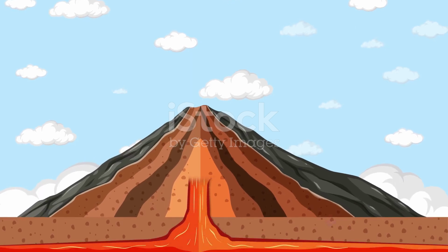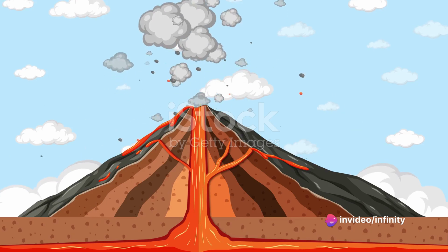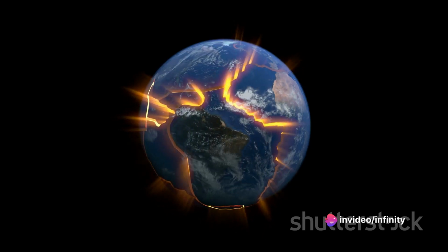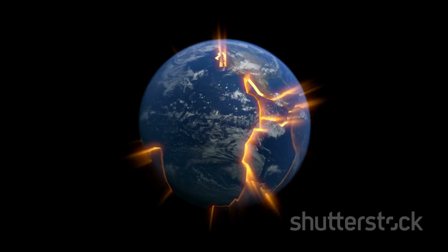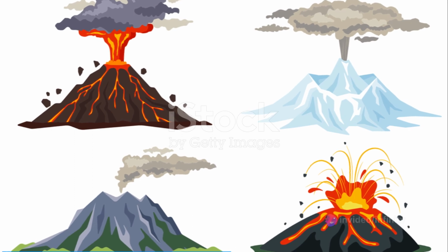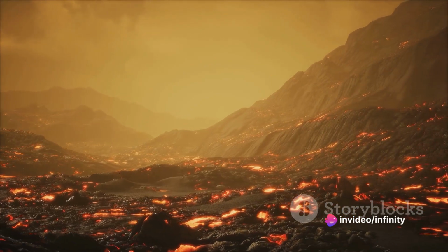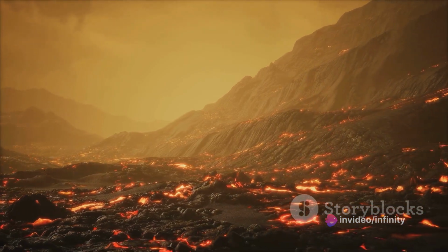They are a fundamental part of our planet's geology. Volcanoes form when there is an increase in the Earth's internal activity, causing the tectonic plates to move and collide. When these plates shift, magma from the Earth's mantle rises to the surface, creating a volcanic eruption. This eruption can be a quiet flow of lava or a violent explosion of rock and ash, painting a vivid picture of the Earth's raw power.